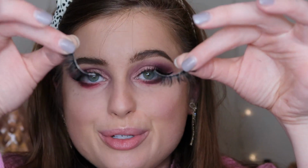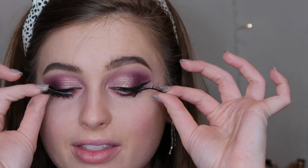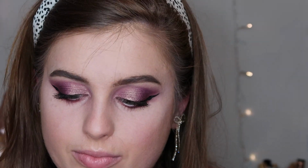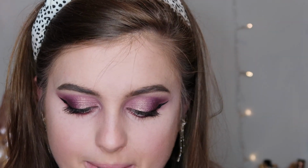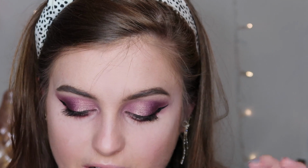I'm gonna go into these, which are by Ardell. These were $12. They're wispy and kind of thin, so I'm gonna go into these just because I don't feel like using a brand new lash today, and these are already used. Okay, so lashes are on. I think I have a glob of glue on both of my contacts. Everything is super blurry right now.